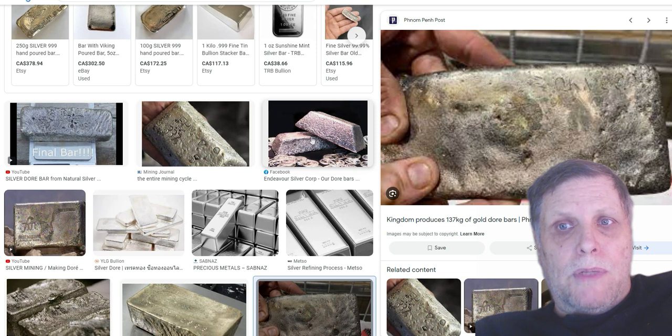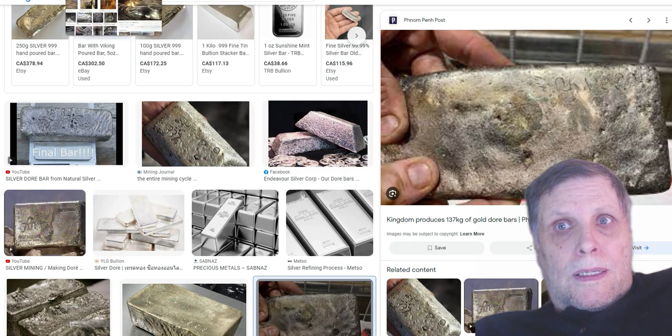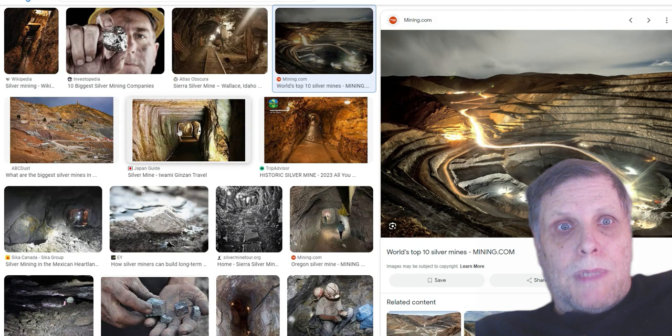So they're working with a bit of a profit margin. But it's not big, it's very small, considering how much work's involved in all of this. So there's your silver mines, and that's their profit margin. But you know, I'm going to tell you guys something. Bitcoin has a profit margin too.